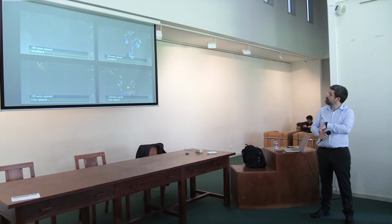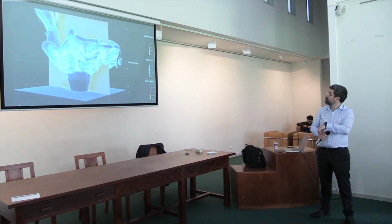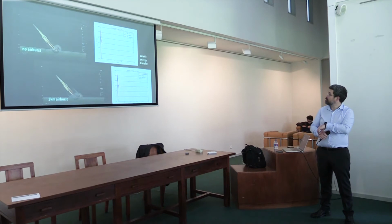Here we see two cases of varying asteroid size. On the right are plots showing the transfer of kinetic energy from the asteroid to the water and air. Pressure waves in both the air and water show differences in the transfer of kinetic energy. Colliding shock waves in the atmosphere and water, as well as the wind at the water's surface, hinder the creation of a propagating wave. Here we see the difference in energy transfer with and without an airburst.